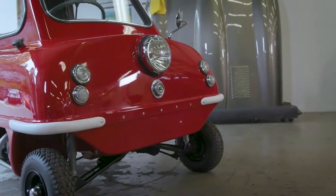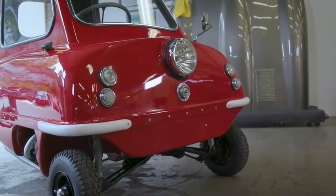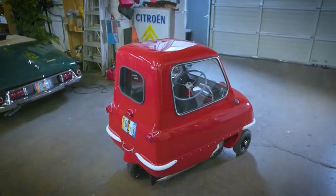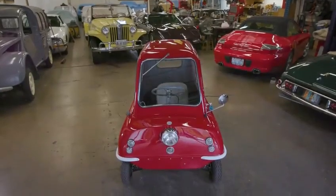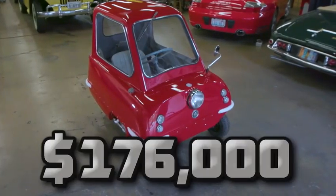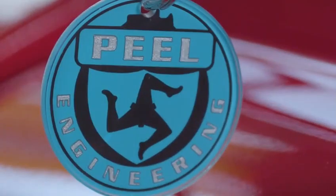While it was bought for a song half a century ago, if you're lucky enough to find one up for grabs now, expect to pay big bucks. A P50 was sold at auction in 2016 for $176,000. Peel actually made 2 models. This was their first one. And then they built another one that looks like a little flying saucer, and that's called a Trident, and that's what I was actually after.